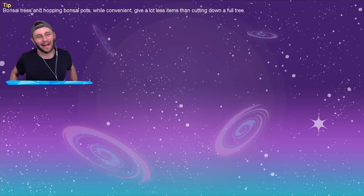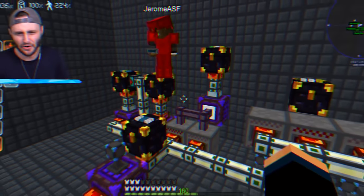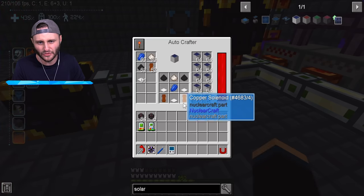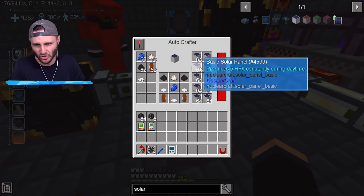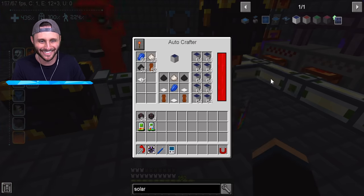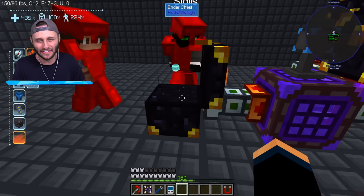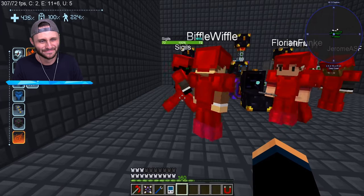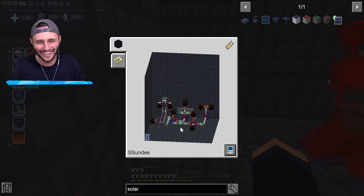All right, boys. So my biggest machine yet. This process here is using a bunch of resources. And if you click this auto craft right here, you can see it's auto crafting basic solar panels, right? Tier one. Oh, okay. Look. And that's crafting those. So we got this machine. Now click the next block. Look in the next block.